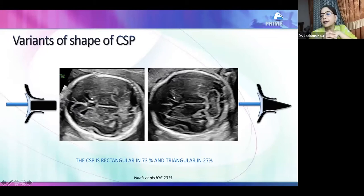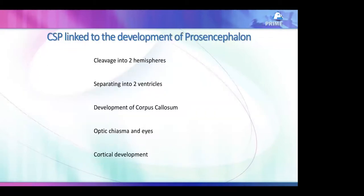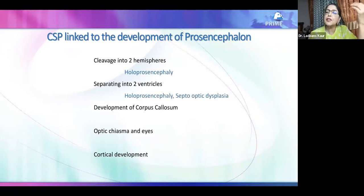And it's triangular in shape in about 25% of individuals. CSP is linked to the development of the prosencephalon. So if you have a problem in the cleavage of the 2 cerebral hemispheres, we will have holoprosencephaly. If there is a problem in the separation of the 2 ventricles, we would not only have holoprosencephaly, but also septo-optic dysplasias or agenesis of the septum pellucidum.